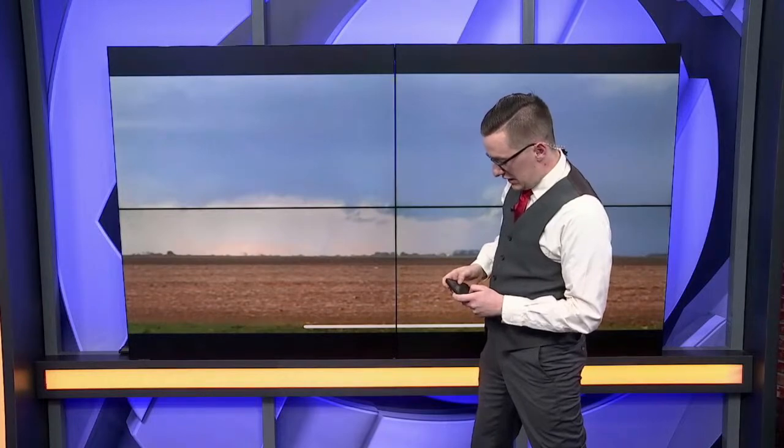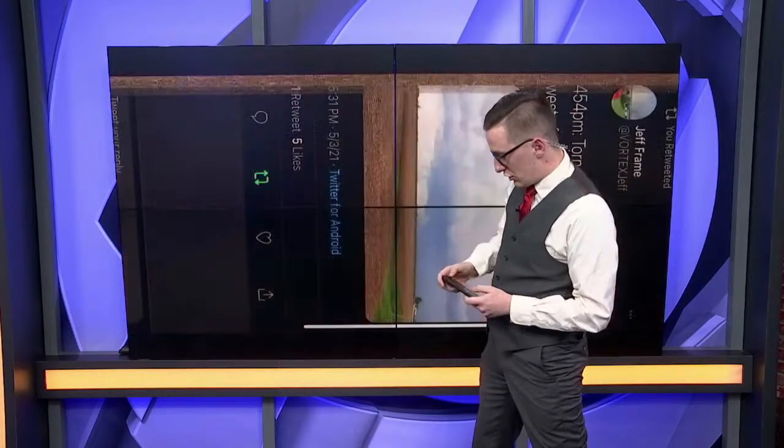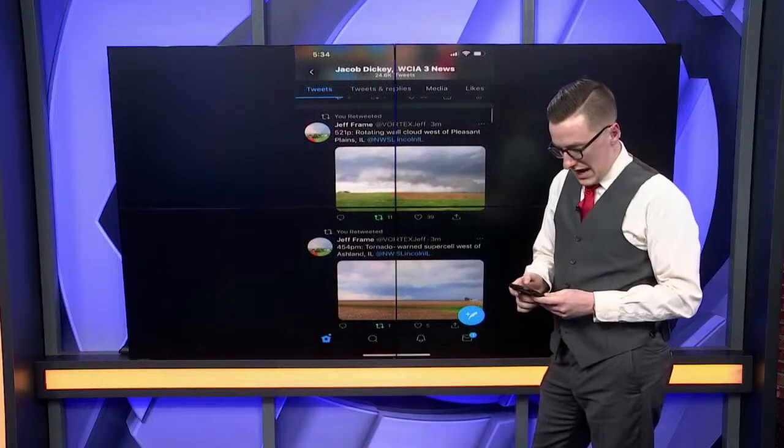That particular one, it looks like it was near Pleasant Plains earlier. That one came from Jeff Frame, and here was another one near Pleasant Plains that he took. He says that wall cloud is rotating. Jeff is a professor at the University of Illinois, well-trained, very experienced. He knows what he's doing, and is watching this storm closely here.